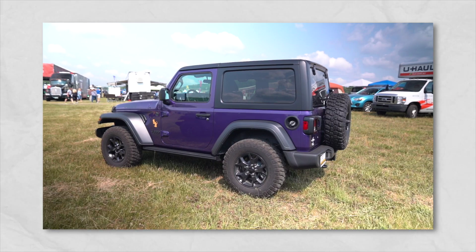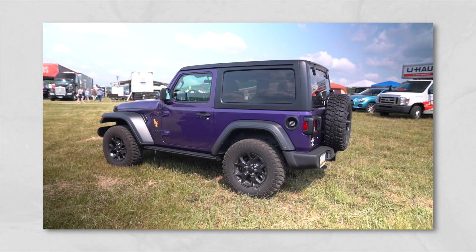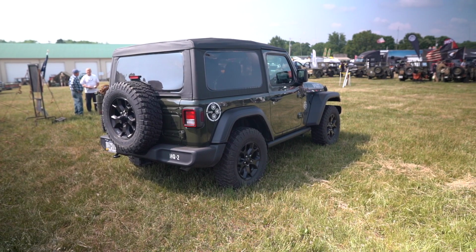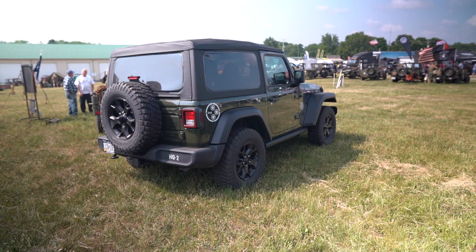But ultimately, Ryan, he's a single guy. He's got not really a need for a four-door, and also the two-door just for him, it looks better. It looks like the original Jeep, and honestly, we're excited to completely get it built up.